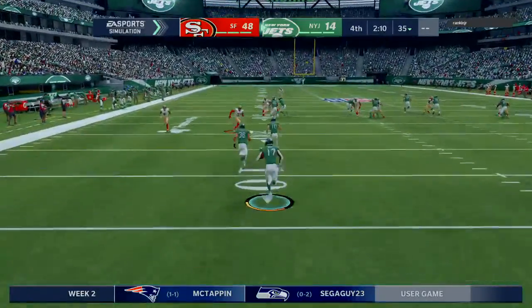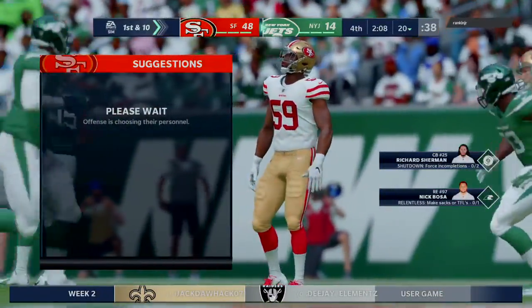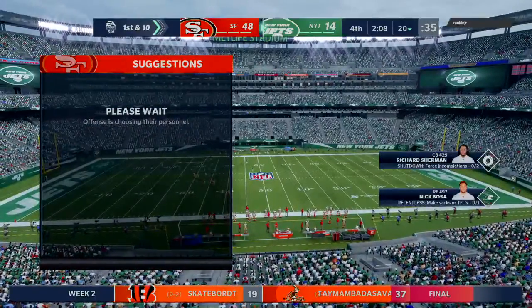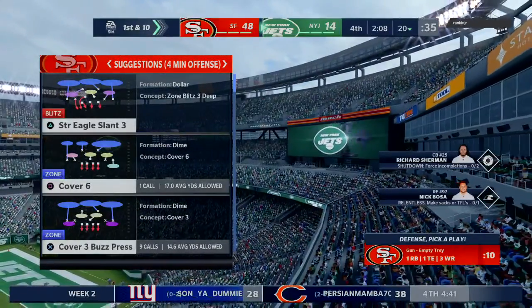Taken about 7 yards deep. And the decision to come out of the end zone is going to cost him 5 yards as he's taken down right at the 20. Now we've got whistles and a timeout here. Yeah, looks like we've got a 49er that's down on the field. We'll check on his status when we get back.